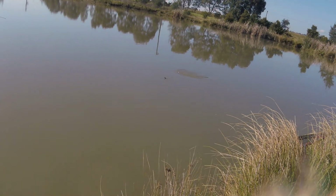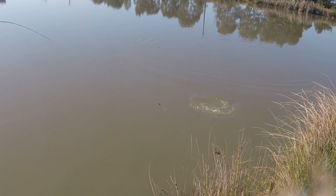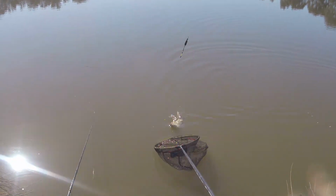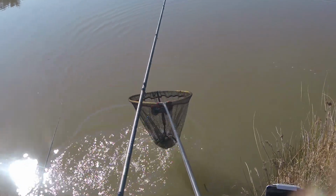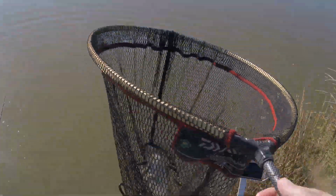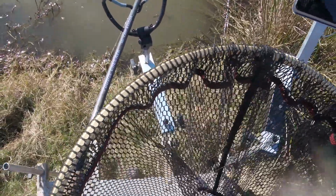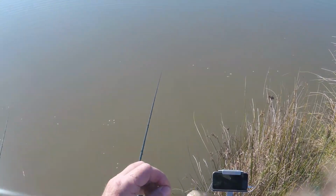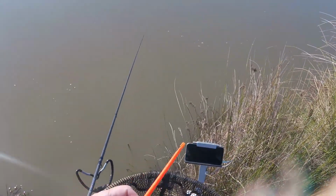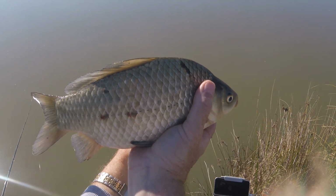Cool. Again, not a big fish, but I put no bait out there at all. Just a bit of fun. This is one of those things that they call a goldfish over here, very much like a crucian, got no barbules, so not a proper carp, but very welcome nevertheless. Swallowed it as usual. There we go, nice fish.